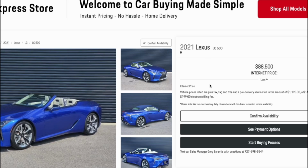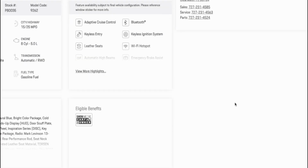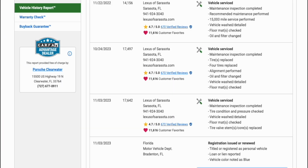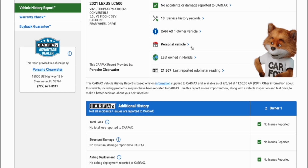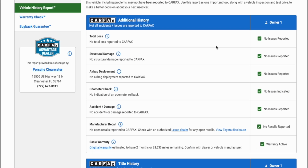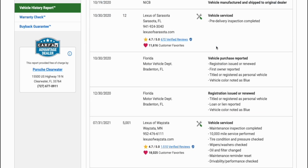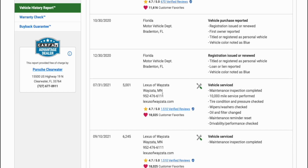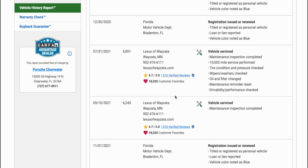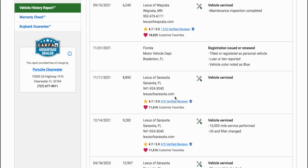So we jump out here to their website. We get a little bit more information out here. But what I absolutely love is we get that Carfax right there. We jump over to the Carfax. And guys, we've got this 0 accidents, Carfax one owner. And then it only gets better from there, family, because we got this thing serviced in Sarasota, Florida. Okay. Then it goes up to Lexus of Wayzata in Minnesota, and it looks like that's where it takes first delivery, and then comes back to Florida.